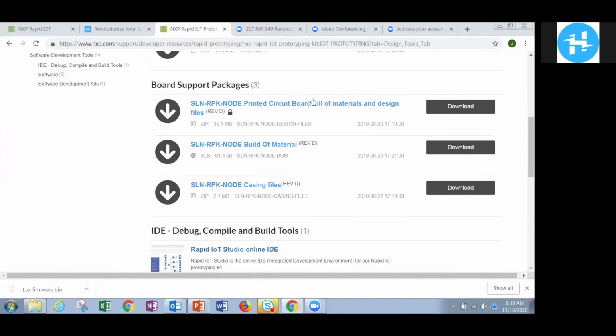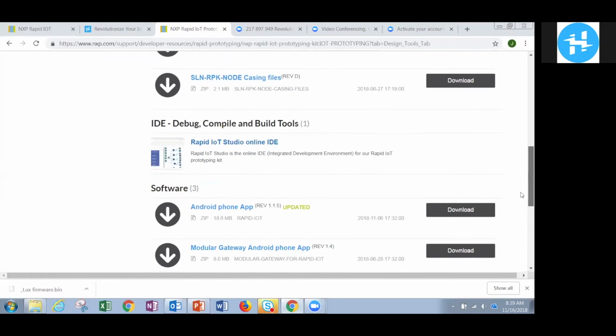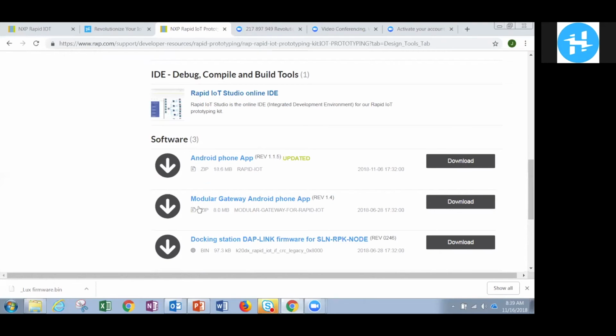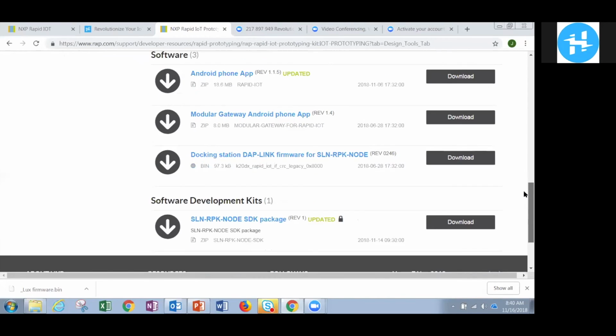We also have the PCB layout and BOM, the bill of material, the casing files, lots of good information here. Maybe not so relevant right now, but if you were to ever take it into production, you might need some of those. And then, of course, we have different software applications for Android just available for easy download, and the SDK if you want to use MCU Expresso.